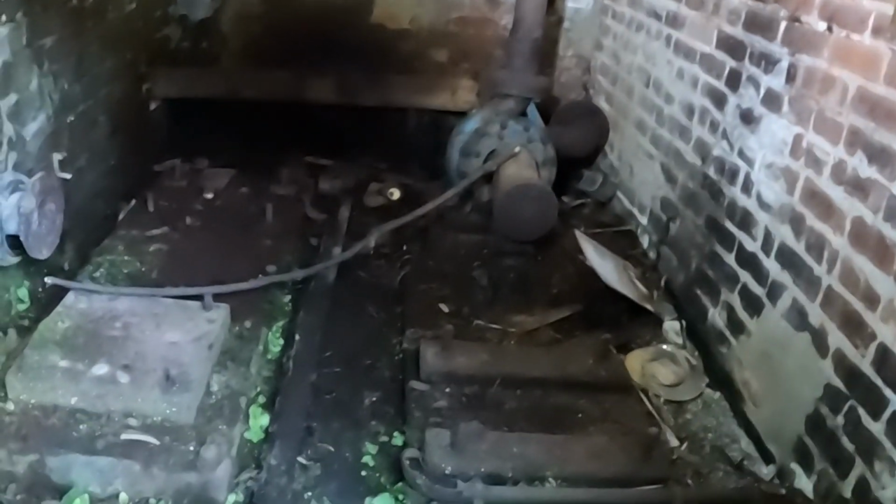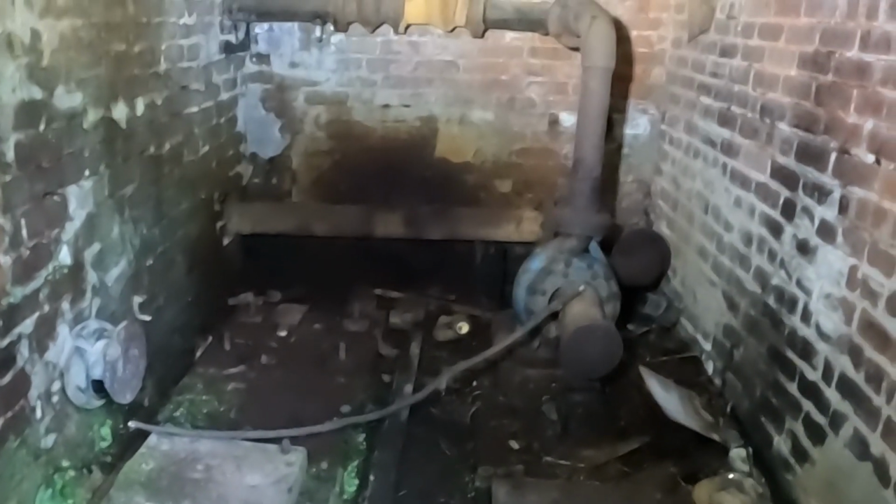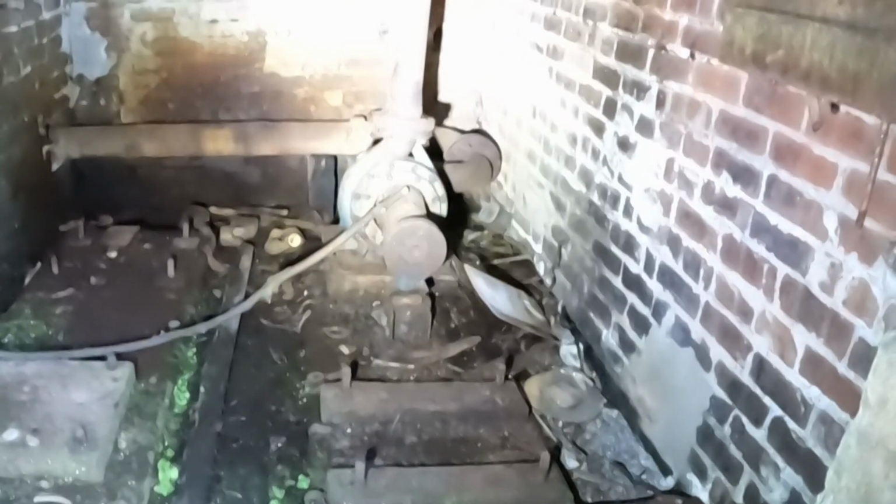Oh, it's like a little pump house. Oh, wow. A proper little pump house, this. Definitely. That is brilliant. That's cool, that, mate. That's brilliant. I wasn't expecting to see this. No, I wasn't. Well, that's better, isn't it?